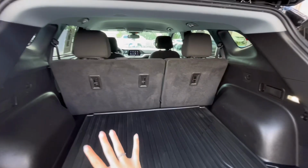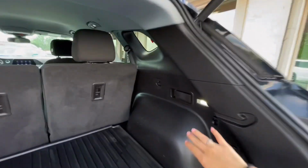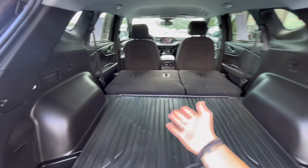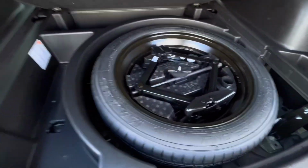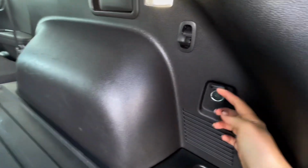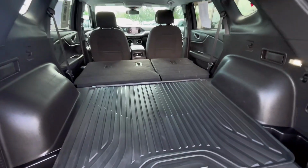Checking out the back here, and like I mentioned, you go ahead and put down the second row seats from the back here. So nice and simple levers. Go ahead, pull that down, left and right side. Nice and simple flat storage. And then underneath this divider here, you have a spare tire and some tools in case of any emergency. You'll be ready out there on the road. Of course, you got a charging port located here on the right hand side, and overall a great amount of space.